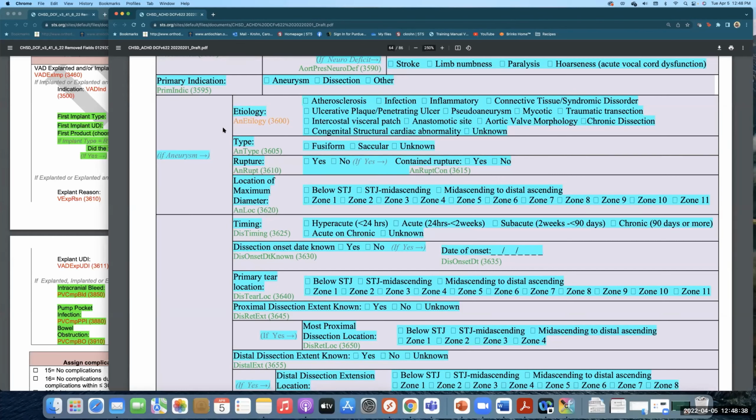If you choose aneurysm, the aneurysm section is going to open up, and the first question that you'll be asked is what is the etiology of this aneurysm? And there's a lot of choices here. You can only choose one. Choose the primary etiology that's driving the surgery.